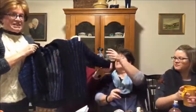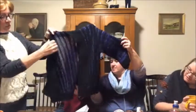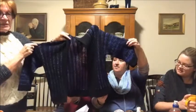Nice. I think I mentioned the tuxedo stripe sweater, which is based on an old Vogue pattern, but I changed it. It's got such a nice weight to it. So I was pleased with how that came out.